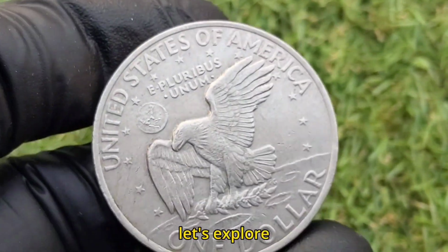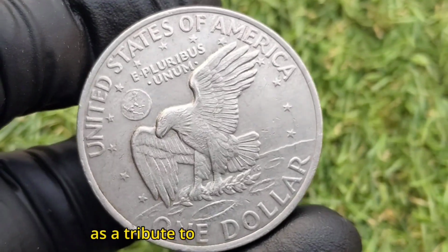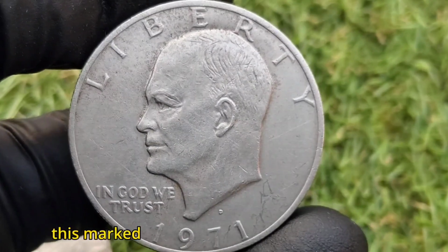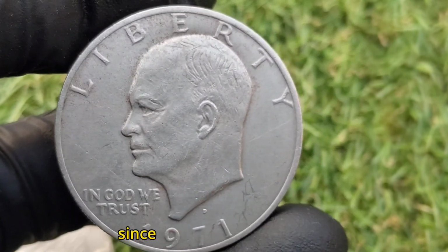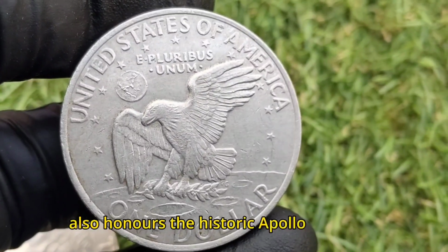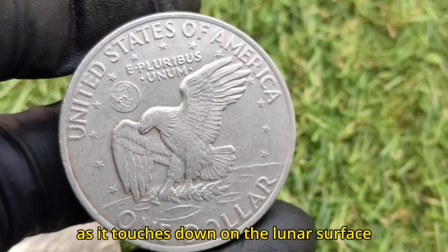Let's explore. The Eisenhower dollar was first released in 1971 as a tribute to Dwight D. Eisenhower, the 34th President of the United States and a key figure in World War II. This marked the beginning of a new era for U.S. coins, being the first dollar coin minted since the Peace Dollar series concluded in 1935. The reverse design of the coin also honors the historic Apollo 11 moon landing, depicting an eagle as it touches down on the lunar surface.